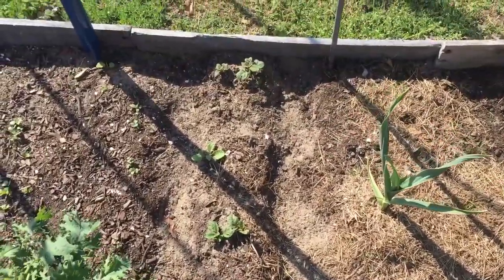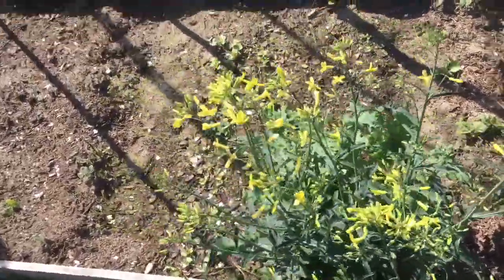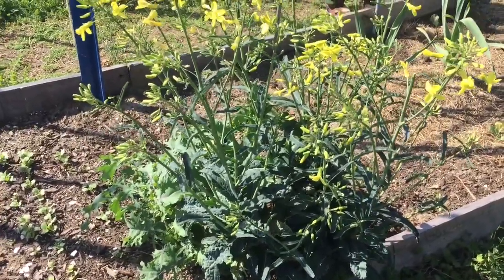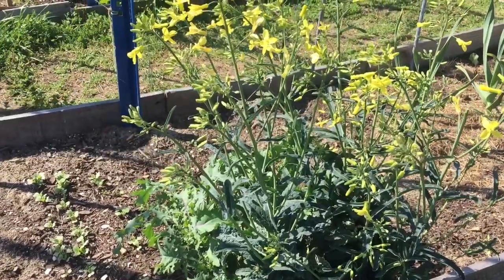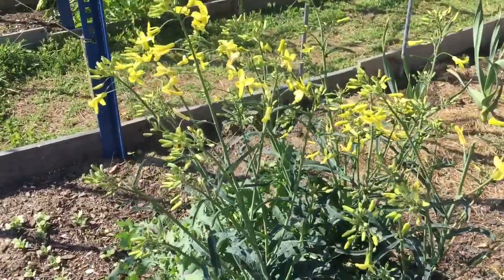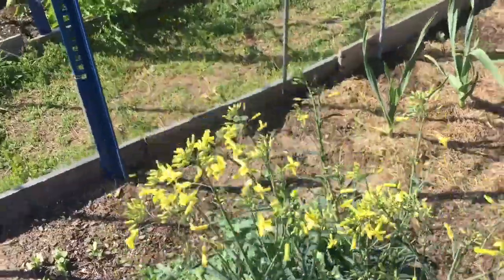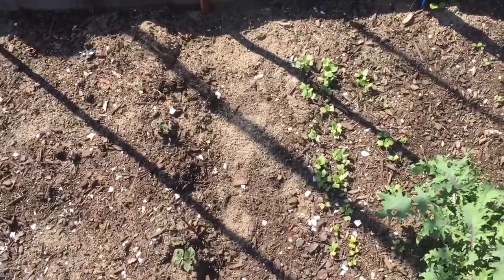I've got a row of potatoes here, some dinosaur kale, or Nero Toscano, black palm I think is another name for it, but it's all bolted, it's flowering. I don't need seed for this because I have plenty of this variety of seed. So I'm basically just leaving it there for the pollinators for a while. Then I'll go ahead and pull it out.